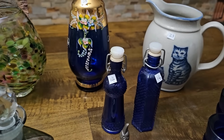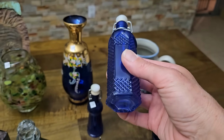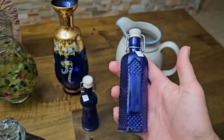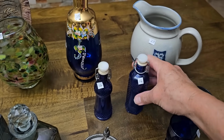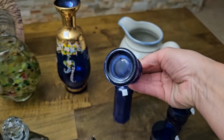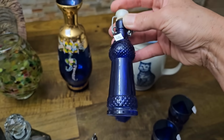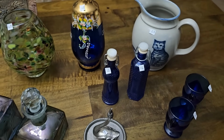These are super fun. If you collect cobalt or miniatures, these little vintage bottles have wire flip closure. I'm not sure of their original origin, possibly for cognac or liqueur of some sort. They're not marked, but they do appear to be quite old. I'm asking $14 a piece on the little cobalt bottles.